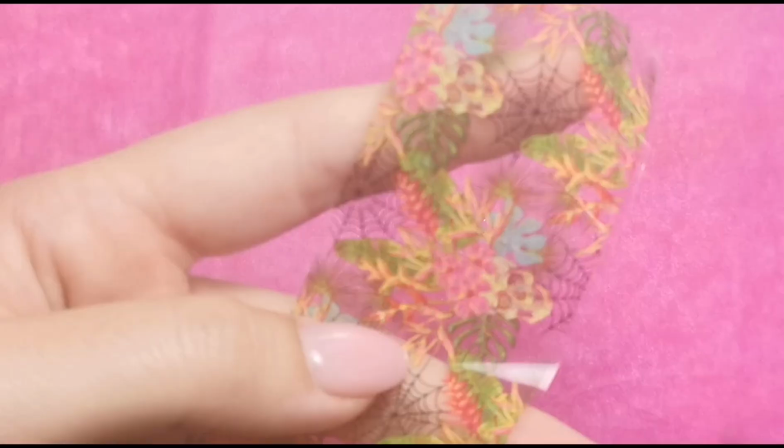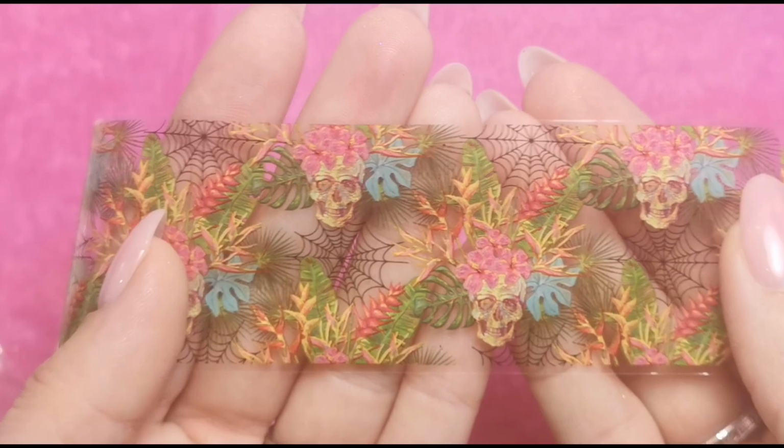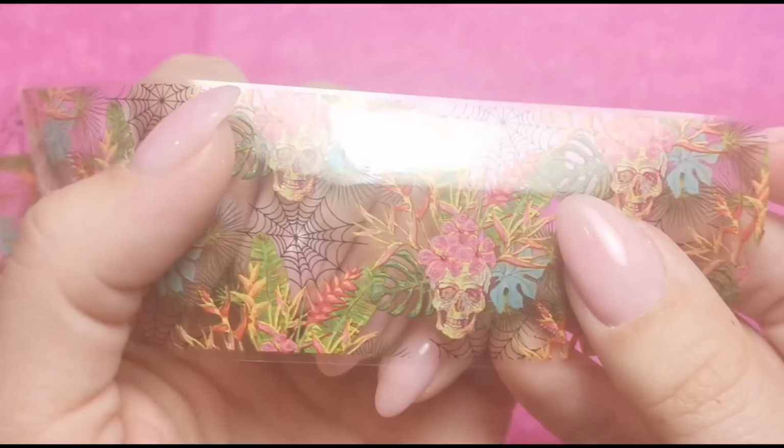This one is called Skulltastic, and it's very Halloween inspired. There are a lot of new Halloween foils on the website, but this is the only one that I picked up because I don't actually do a hell of a lot of Halloween nails, and I already have quite a few Halloween foils, and they're already all pretty pointless in my folder because I never use them. So this is the only one I got for Halloween because I just thought, how different is that? And I really love the spider web, but with the leaf area as well. So you get autumnal nails that are also Halloween inspired, which I think is brilliant.